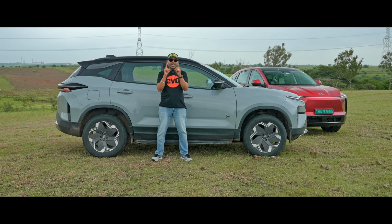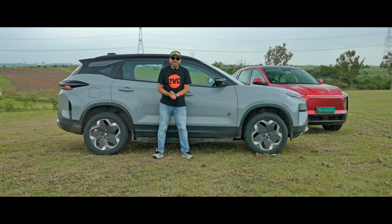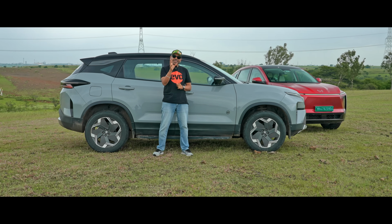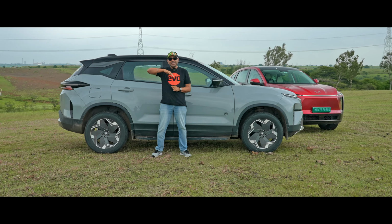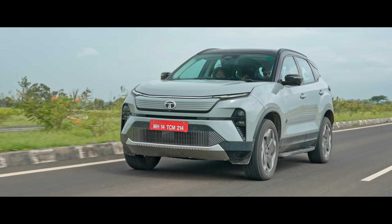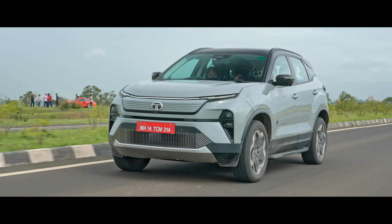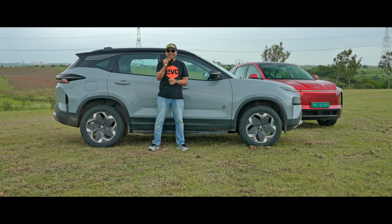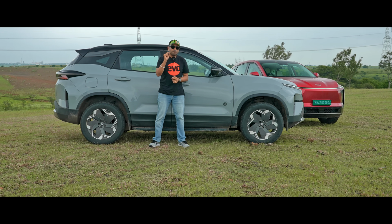And also, the Harrier EV is the only one to get all-wheel drive. Now, Tata Motors calls it QWD, but this is all-wheel drive. And if you want another all-wheel drive vehicle, an electric all-wheel drive vehicle, you'll have to nearly double your outlay for the BYD Seal. So on that front at least, Tata Motors, they get another point.